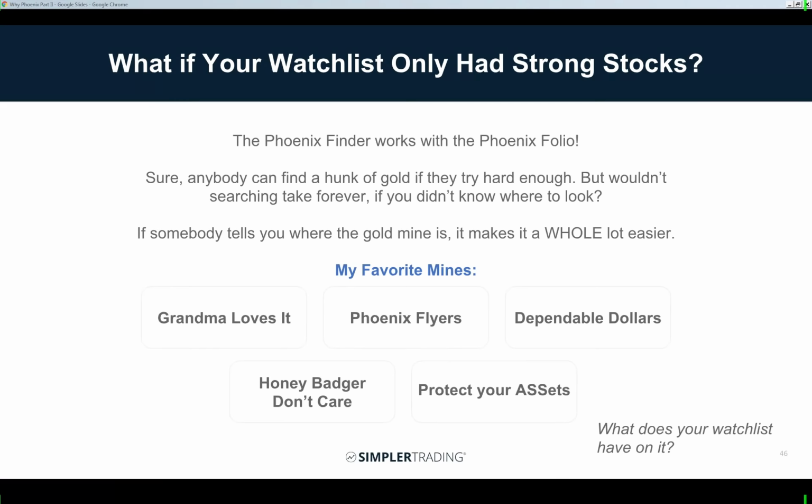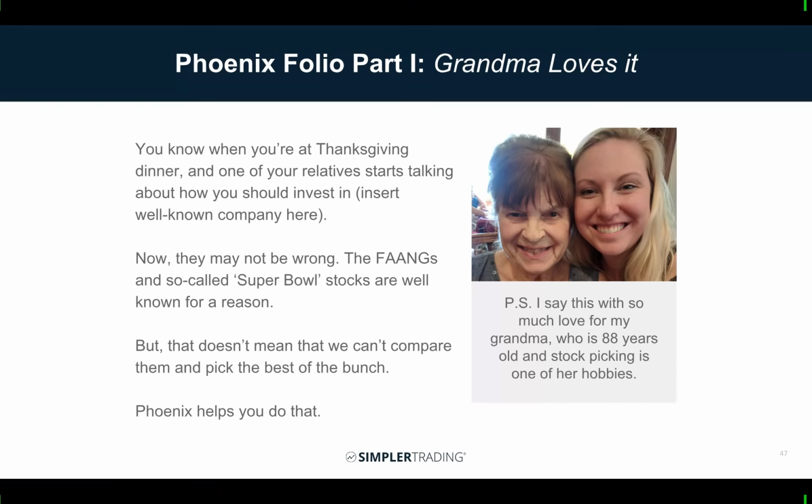Number one, my Grandma Loves It list. This is my grandma. Her name is Jean, and she just had surgery, but she's doing awesome. She's 88 years old, and she loves picking stocks. I call it the Grandma Loves It list because these are the stocks that are very familiar. Everybody knows their name, and they're strong. They're going to be around for a while, okay? But we still need a list of my favorites that are going to perform over time. So one of my favorite lists is the Grandma Loves It list.